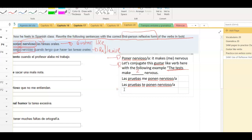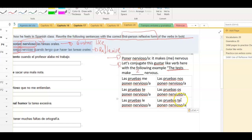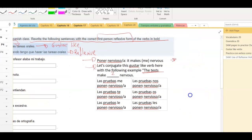But now we're going to say he and she, so the él, ella form. Las pruebas le ponen nervioso. Now let's do it with the nosotros. Las pruebas nos ponen nervioso. The vosotros form, especially for Grace, who wanted the vosotros form. Las pruebas os ponen nervioso. And then the last one is las pruebas les ponen nervioso, because that's the ellos, ellas form. So in this case, we are using a gustar-like verb.